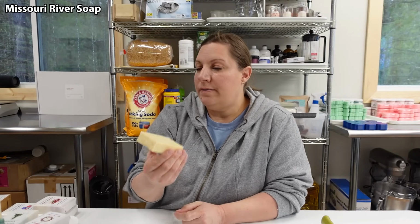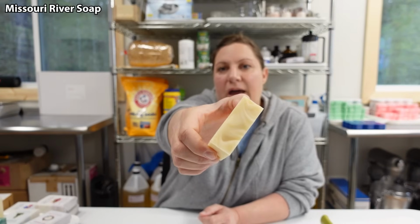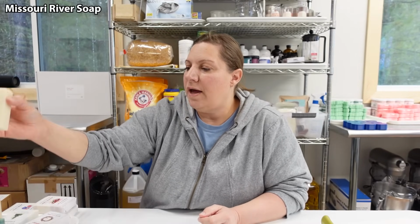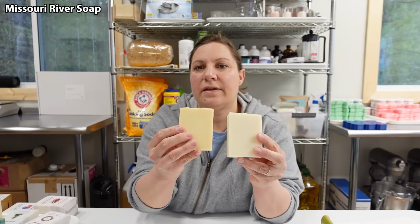And then this one is the orange spice tallow soap, tallow and cream. So good. So good. And then this one is quite a bit whiter. Can you see?